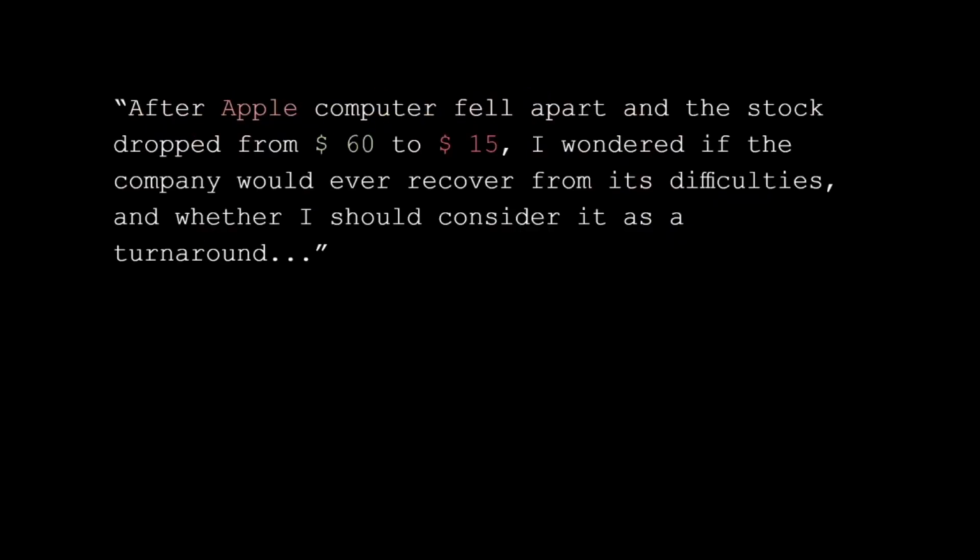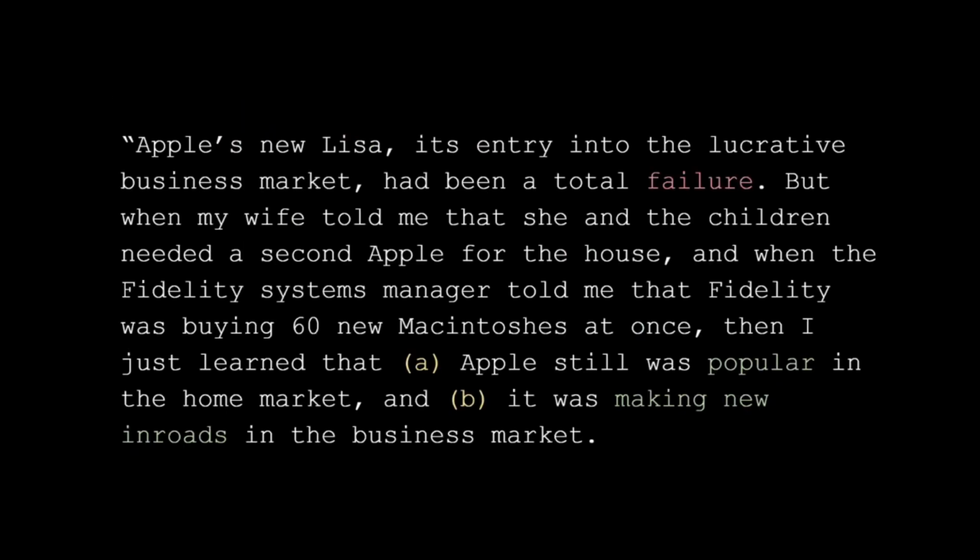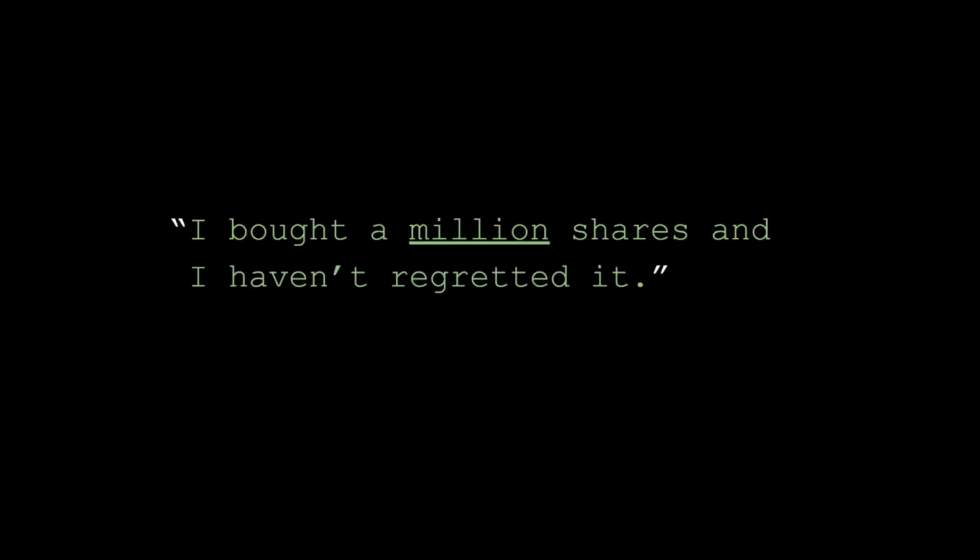After Apple computer fell apart and the stock dropped from $60 to $15, I wondered if the company would ever recover from its difficulties and whether I should consider it as a turnaround. Apple's new Lisa, its entry into the lucrative business market, had been a total failure. But when my wife told me that she and the children needed a second Apple for the house, and when the Fidelity systems manager told me that Fidelity was buying 60 new Macintoshes at once, then I just learned that A, Apple was still popular in the home market, and B, it was making new inroads in the business market. I bought 1 million shares and I haven't regretted it.